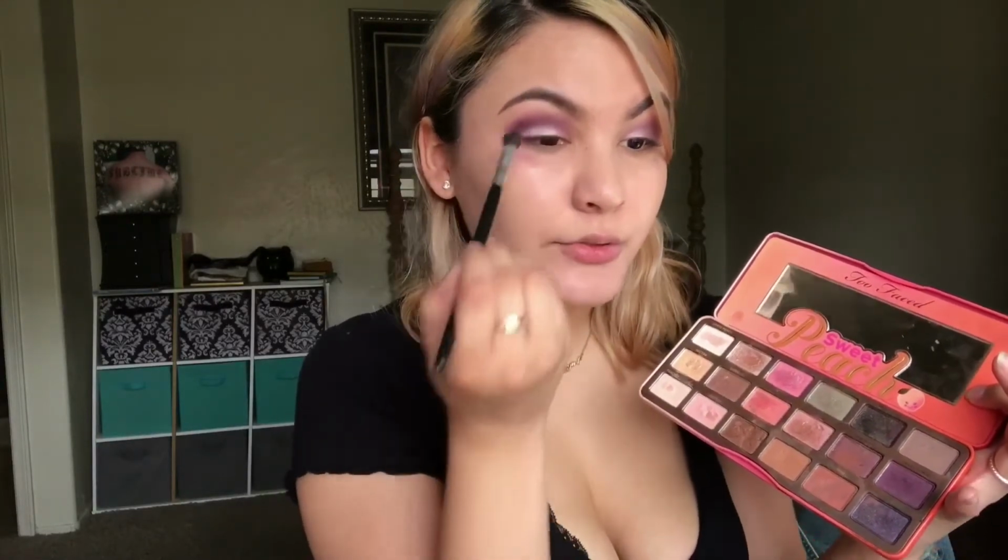So it's this purple in the middle right here called Delectable, and I'm just going to put that in the crease and blend that into the inner corner. So this will take it a little darker. If you don't want it as dark and you just want it more lilac-y, I would definitely say don't add it, but I like the dark purple look that it gives it.